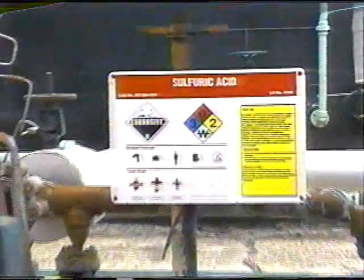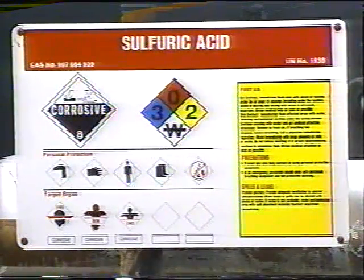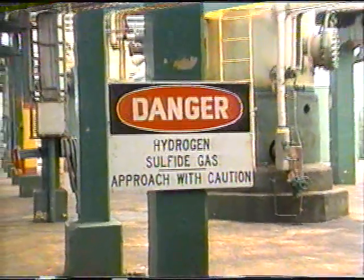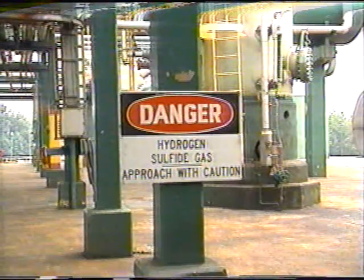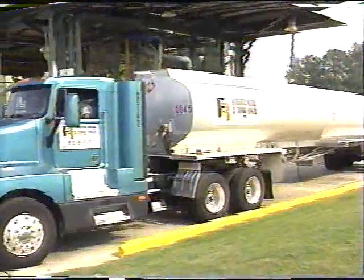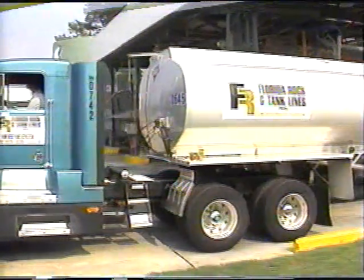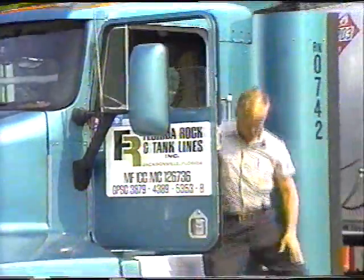Obviously, signs, labels, and placards provide visual indications of a chemical's presence. Any sign which contains the words danger, caution, or warning is a good indication that a hazardous condition could exist. All hazardous substance containers should have labels, signs, or placards identifying the product, the name and address of the manufacturer, as well as its potential hazard.